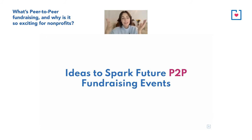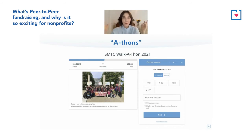So now that we've talked about different types of peer-to-peer fundraising, I want to give you some ideas to spark future peer-to-peer fundraising events. So, a-thons. Fun fact, according to a study conducted by Nonprofit Pro, 68% of peer-to-peer fundraisers fall under a-thon or athletic events. So with this in mind, you could consider activities that your network enjoys that relate to your organization, or launching a run, a walk, a swim-a-thon that can help promote healthy habits.